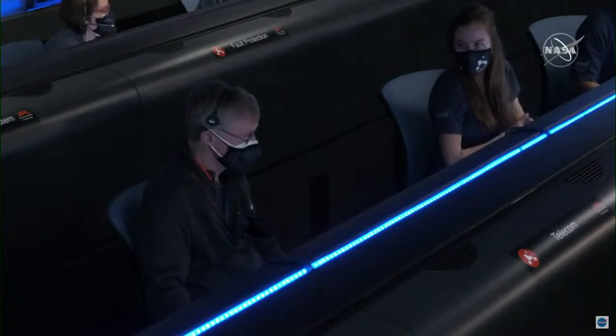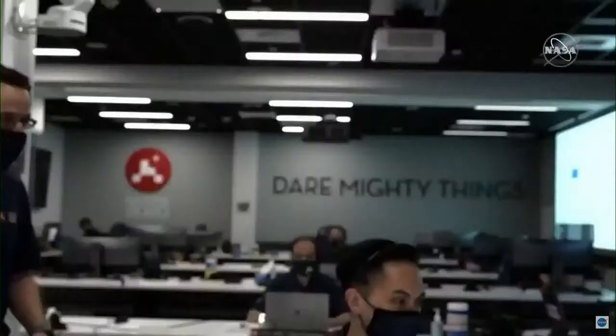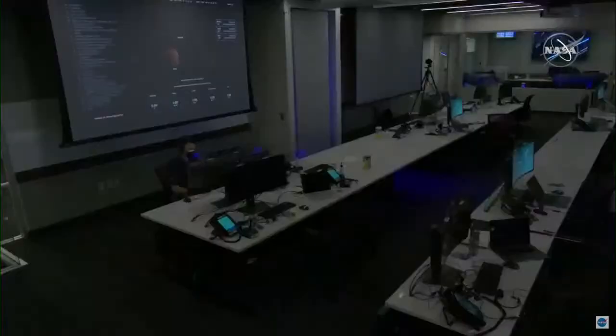Upstairs, in what we call the war room, we have almost the entire entry, descent, and landing operations team. And then across the hall from them, we have the surface mission control room where the surface operations team is ready and waiting to take over as soon as Perseverance's wheels touch the ground.